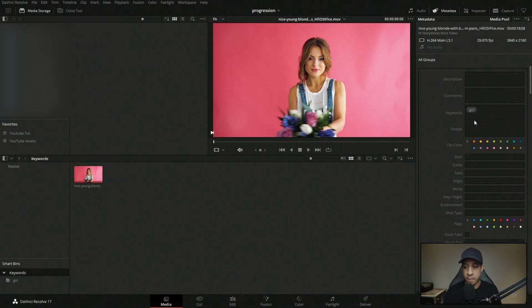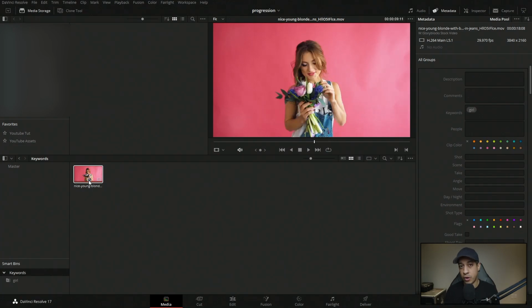That could be in one bin. But then in the keywords bin, there will also be a bin that says girl, and that clip would still be in there. So it's not like it can only be in one bin and not in the other. It can be in whatever bins, depending on the rules that we have set for those bins.